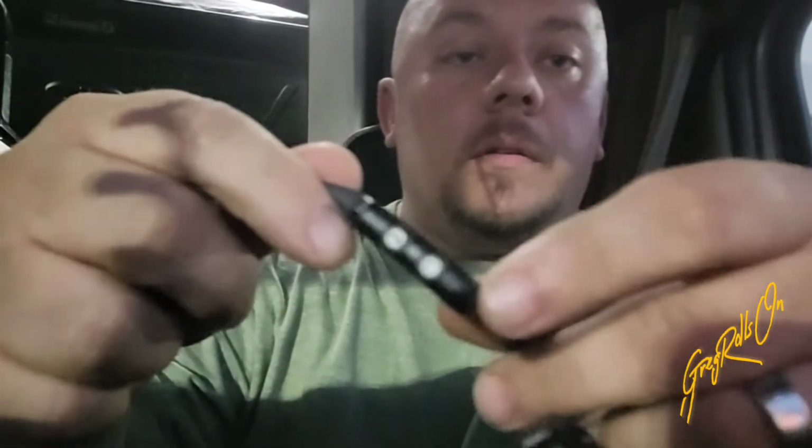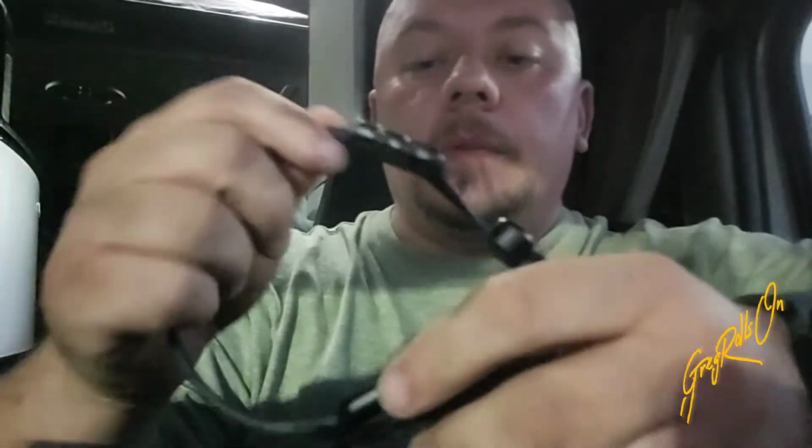You've got your volume up and down button, and then you hold the plus button down right here for your volume to pair with the Bluetooth. And then here's your function button on this side. Those are all on the right side. This is not ambidextrous because you have both phones.